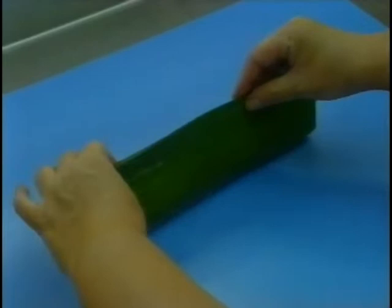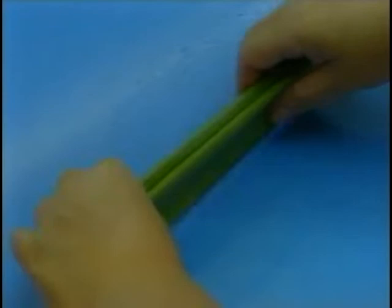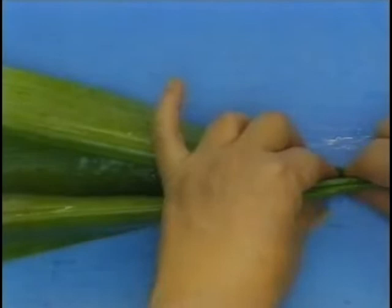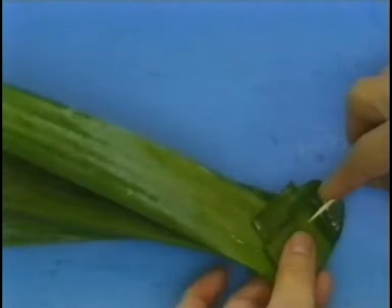I'm going to put the two skin together into half. Then I fold both corners back, and make it all equal into another long strip. Then I hold one corner, fold it in, and attach on the other side of the corner. And you use a satay stick.